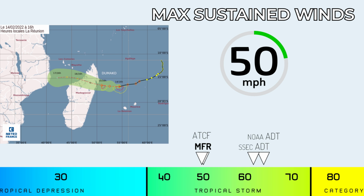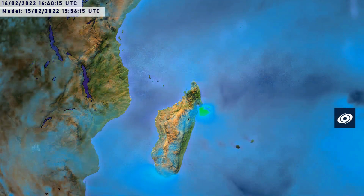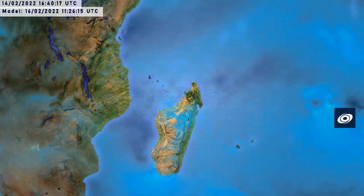Here are the maximum sustained winds by the agencies. Meteo France, the officials, currently at 50 miles per hour. ATCF agrees. The ADT values, though, the satellite estimates, are a little bit higher, up towards 60 to 65 miles per hour. This is what the GFS model has been saying.